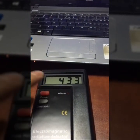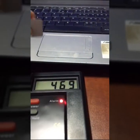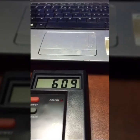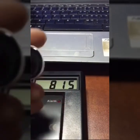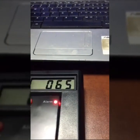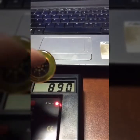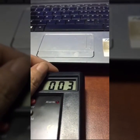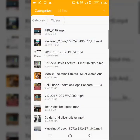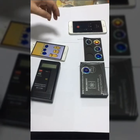Here's the one with the laptop. See how it works? It removes the radiation totally by 97%, almost to zero. So it's very safe for us to be putting these stickers around our laptops, mobile phones, microwaves, whatever you think that's producing radiation. You better put this sticker there. Let's go for another test.